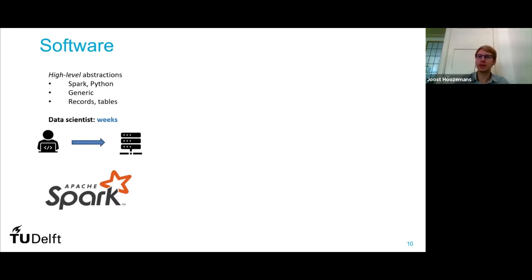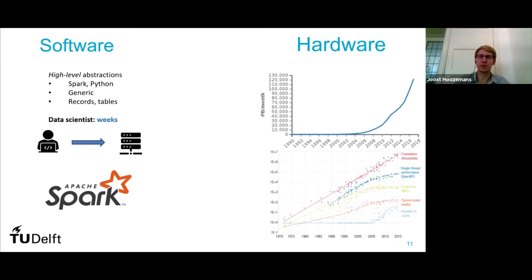Now, on the hardware side, things have not been this easy. Let's call it easy. So we're seeing that the creation of data volumes is still scaling along pretty much with Moore's law, right? It's still very much exponential. But the rate at which the performance of CPUs is increasing, and I guess many of you have seen this graph dozens of times already, is not scaling as quickly anymore. So what we call vertical scaling, by which I mean adding computer resources to a single node to increase its performance, is sort of reaching its limits.